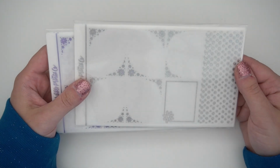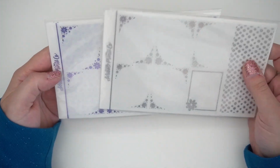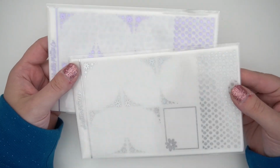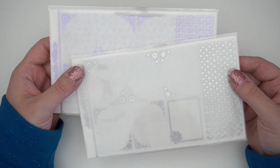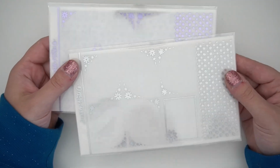Then we'll go into the foil bundles. I have 2 of these really cute floral foil bundles that are going to come to the shop this week. I think this premiered in the January mystery, maybe. I don't remember, but anyways, it's like a daisy pattern.